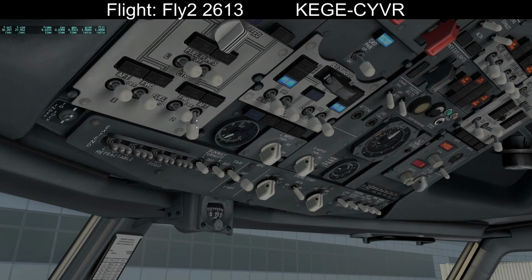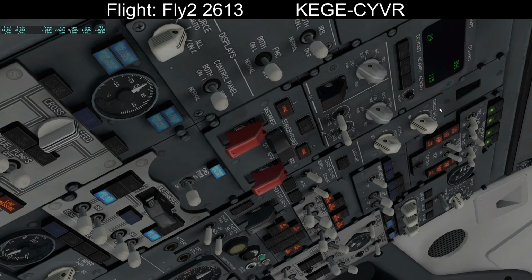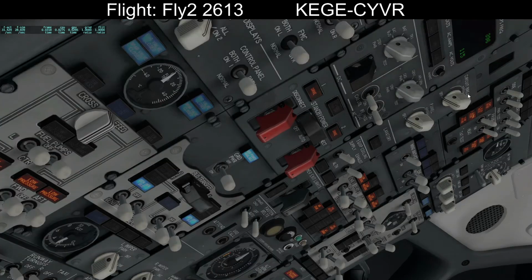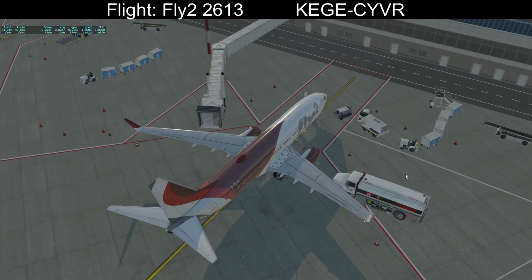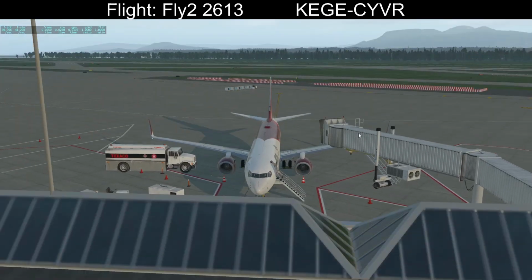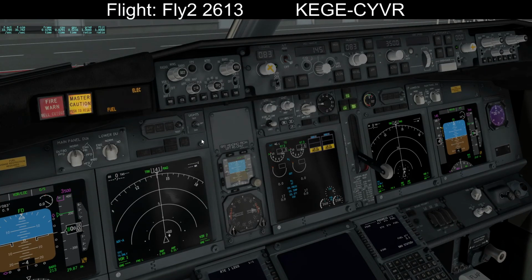Fuel pumps off. Hydraulic gens off. Packs off. Probe heats off. It's positive temperature outside, so the window heats can come off. And there we go. We'll leave it at that, I think, for now. Cool. We'll wait for the ground services to show up now. Here they are. X-Plane does actually have some pretty decent ground services. Just wait, the engines are still finishing off.